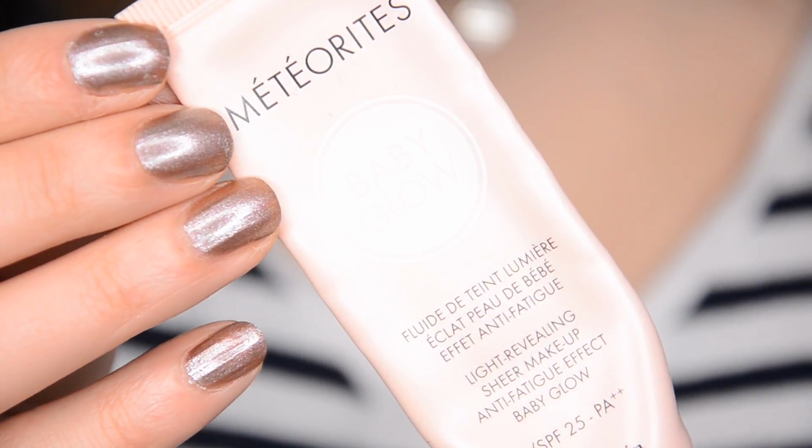Meteorites Baby Glow by Guerlain. This is one of my holy grails. It's very brightening, it's nice, it's full of skincare ingredients, it has SPF 25, PA++, just all around good product. I really like it, and I do recommend it. It's my second bottle of it, and I will repurchase it in the future at some point.